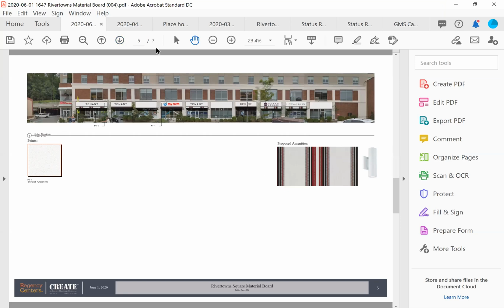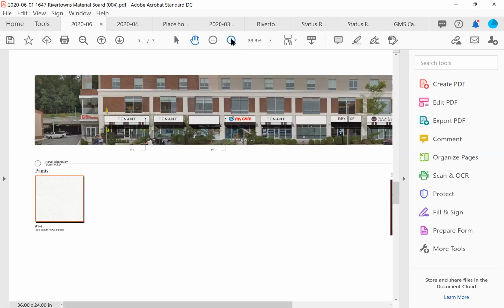The next one is the base of the hotel. As you know, Regency only controls the retail base. We had talked about changing the sign band to a bright white, and then the awnings would change to what you see here, which has a little bit more play in it, but still within the same colorway. The fabric awning has a little bit of a red tint to it, not just the grays and blacks, to pick up the red brick of the existing building.